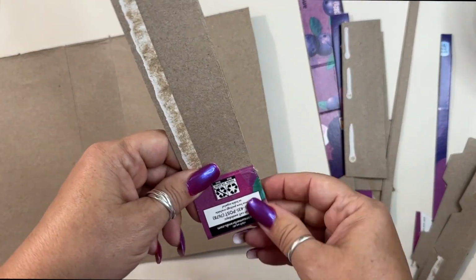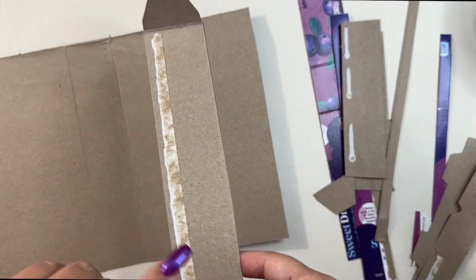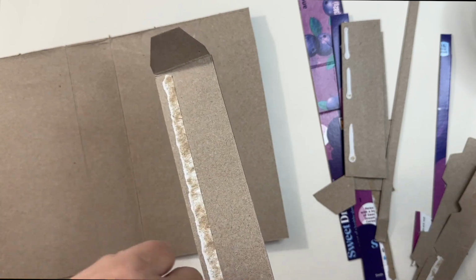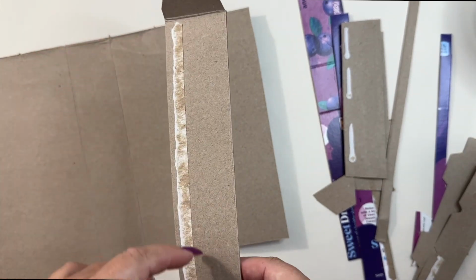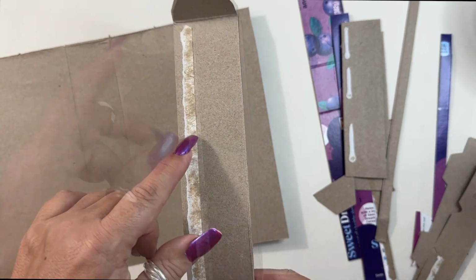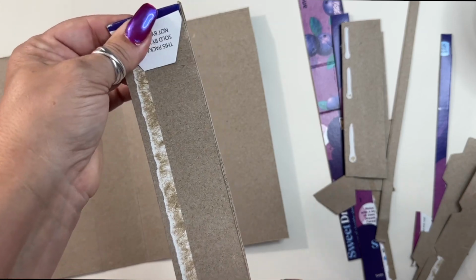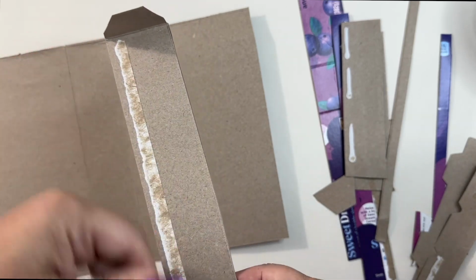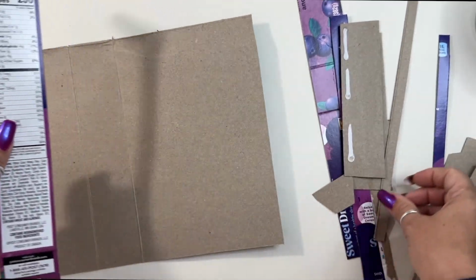If I glue that in, I have a little tuck spot. This I also might make into a long tall Sally type, a long skinny. I have tons of strips of things that I've torn off that are about this size that I'll staple a whole bunch of them together and attach them in here. And then I'll have a bookmark with notes in my journal. So that's what I'm using this for.